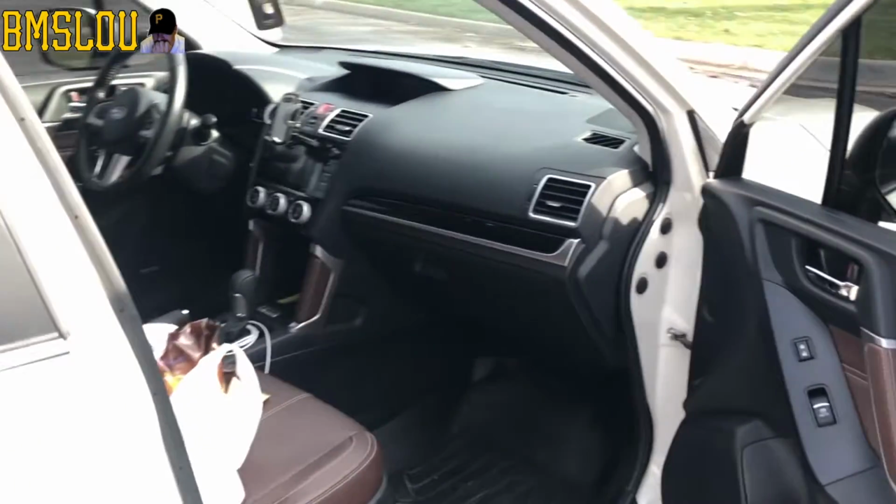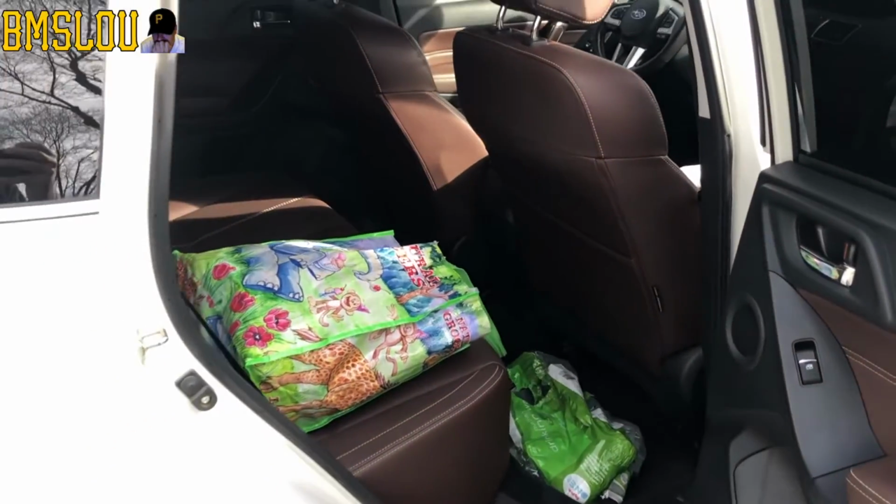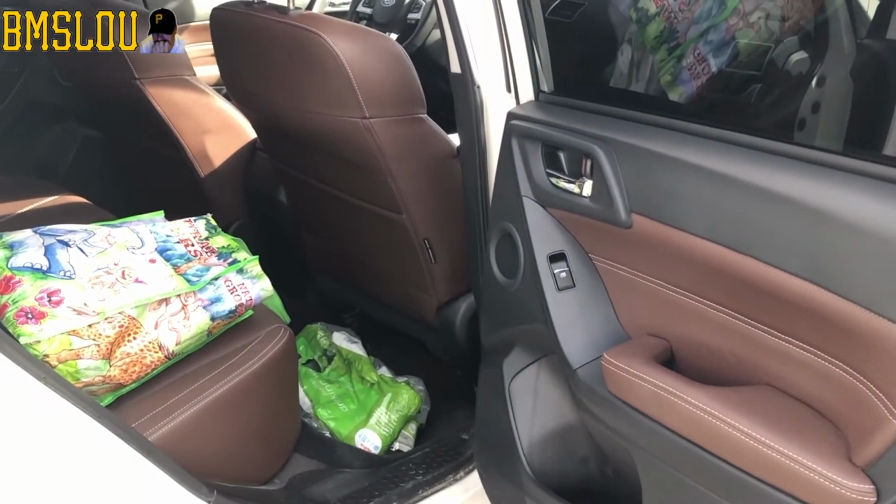You could say I got the brown. I got a lot of stuff in the car right now, groceries and all. I got the brown leather. Everything's still in really decent shape.